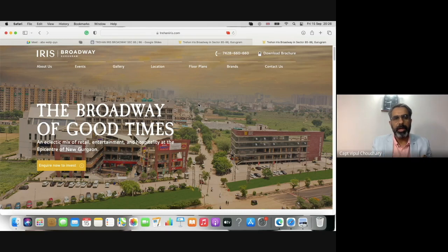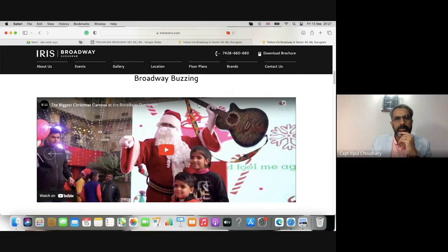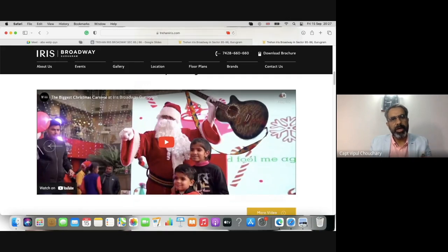In step 3, the builder keeps doing a lot of activities on and off for keeping the retail buyers and the people who are coming to the mall engaged. For example, sometimes Valentine's Day is celebrated, sometimes Republic Day. Recently, last month in August, they did an Independence Day celebration. I'll show you some pictures which they have put here, and these are actual pictures. So this was their Christmas carnival.